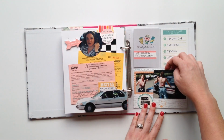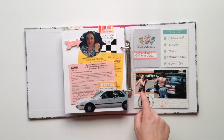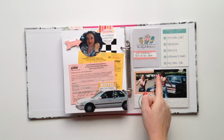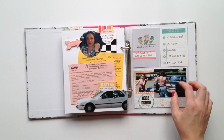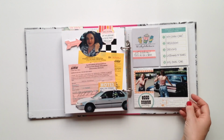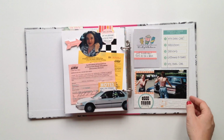And then this page is about me getting my first car and my reaction. I just stamped a little "no way" right there in between the two photos. Then I used this card that's actually from the 50s decade of the class materials, but I didn't have really a use for it. I thought that it was perfect to go with getting my first car, because then I just journaled, "just kidding, let's just go for a drive." And I just documented what car it was and my favorite things about having my own car, which was very cool.